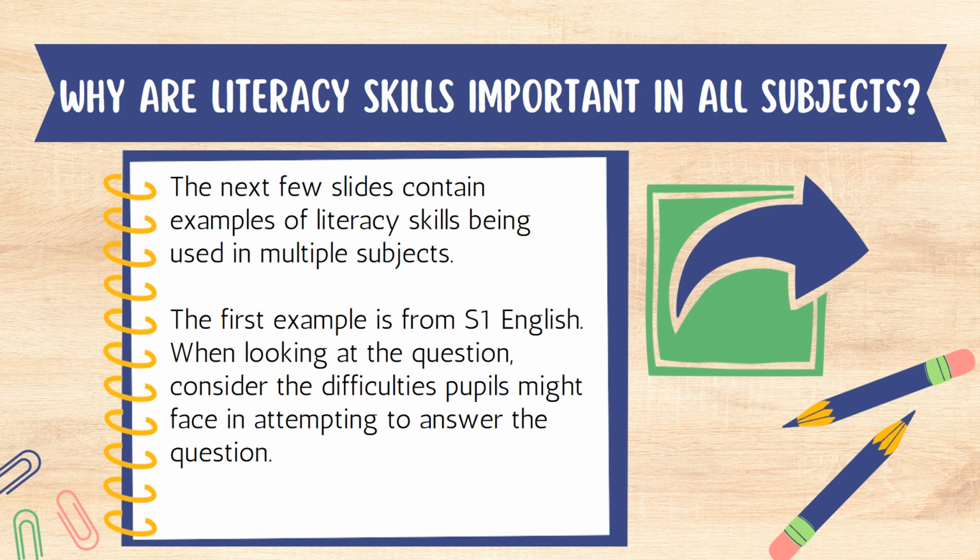So to put into context where literacy skills are used across the school, I'm going to show you some examples from a variety of subjects which require pupils to use their reading, writing, speaking and listening skills. The first example is going to be from S1 English. However, I just want to stress that when we're talking about literacy, we're talking about reading, writing, talking and listening. So those are skills that are applicable in every subject, and while this is an English example, literacy skills are not only for English classrooms, they're important across the curriculum.